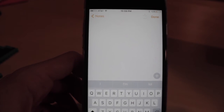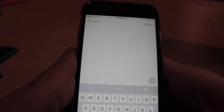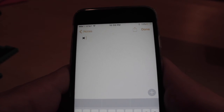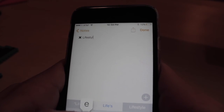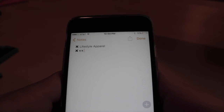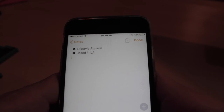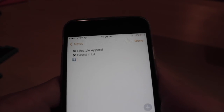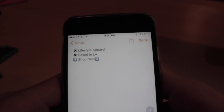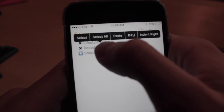What you want to do is go into the notes section of your phone. Here is where we're going to type the description of our clothing line. What I like to do is use these X's. We could say lifestyle apparel, so we're a lifestyle apparel brand. We are based in LA. And then you can put these arrows and say shop now. Obviously you'd want to customize this to what your store represents, but this is the basic format of what we're going to want to do.